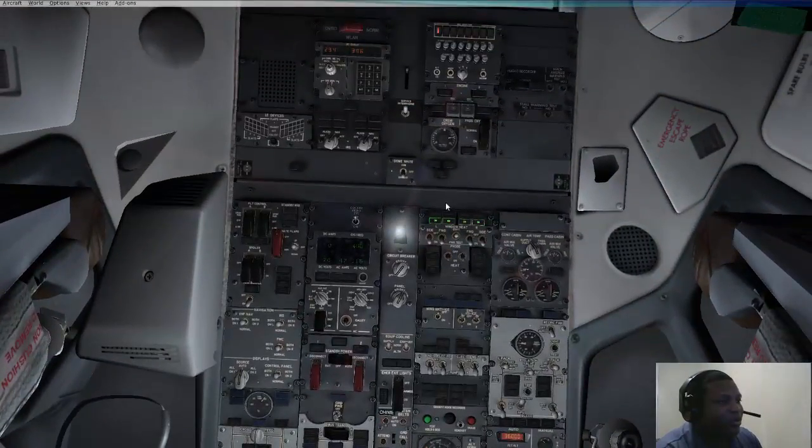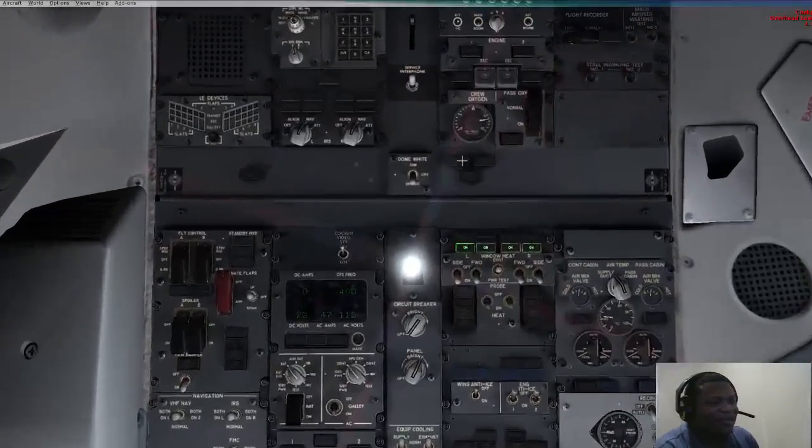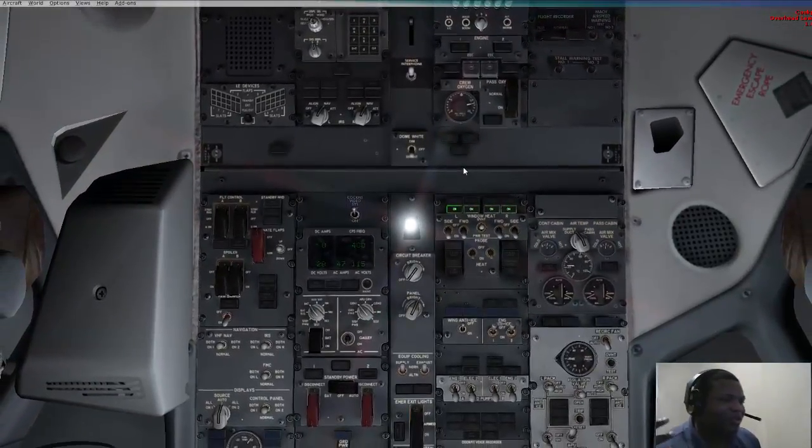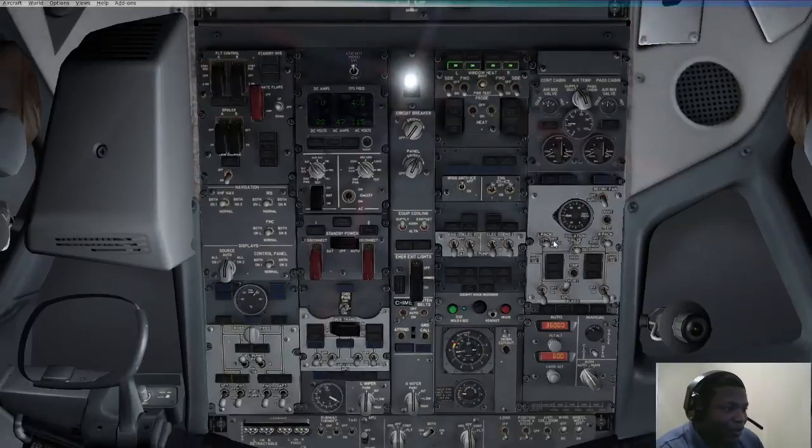So there's quite a bit of material to go over, but it's not complicated. You learn the systems just to know how things interact. But from an operational standpoint, most of this you pretty much set and leave alone.